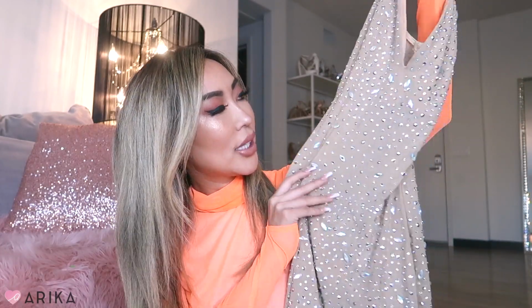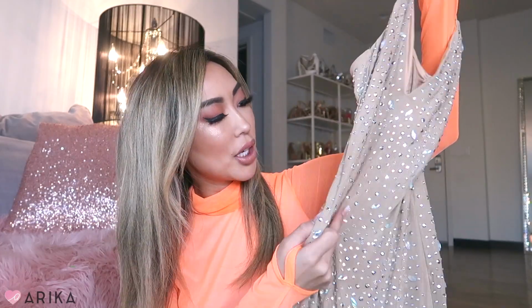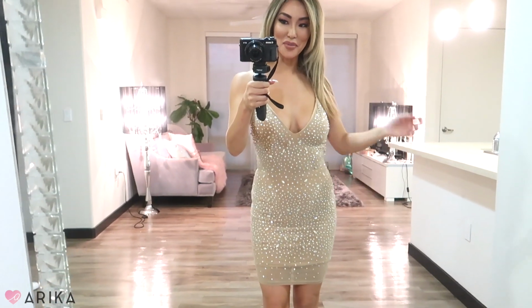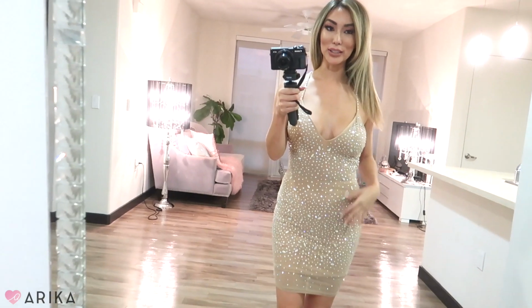So the next item is this very beautiful embellished tan dress with crystals on them. It is kind of sheer and really, really sexy. If I go to Vegas for New Year's, I thought this would be a really amazing dress. Okay, this is a Las Vegas moment. This is so sexy and so pretty. I love it so much.